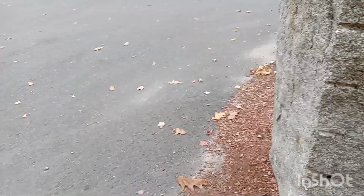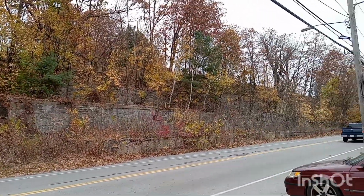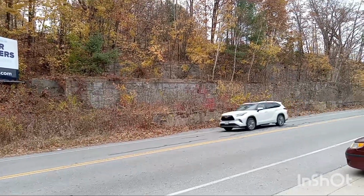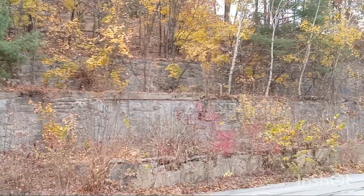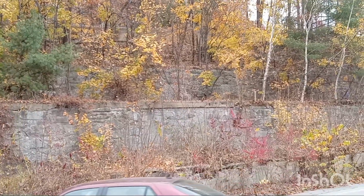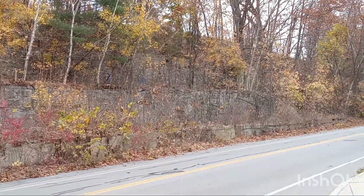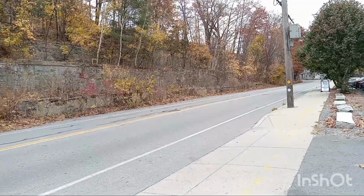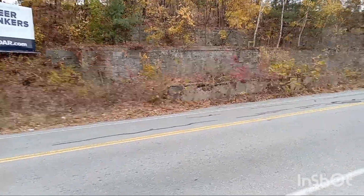But I'm interested in what's across the street. See it? Look at it. Look at how massive it is. And right behind me is the whole lock system from, it says 1907.